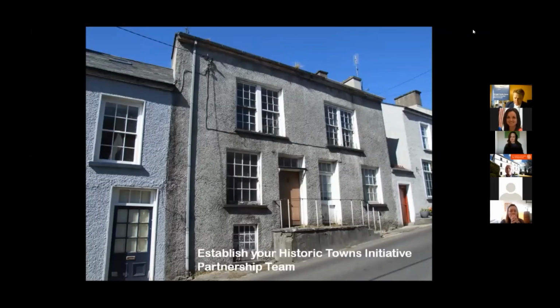In terms of advice in getting started, it's very important to establish your Historic Towns Initiative partnership team. In Donegal, that consisted of our Conservation Officer, myself as Heritage Officer, an Administrative Officer in Donegal County Council, and the Ramelton Georgian Society. And you can see here the Georgian House on the Brae in Ramelton, which was part of the HTI works, which was in the guardianship of the Ramelton Georgian Society.